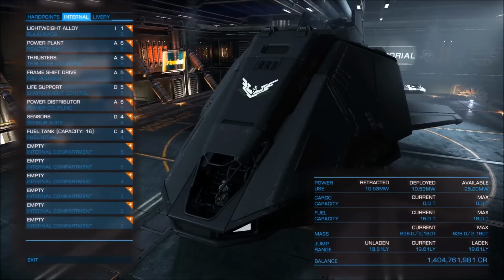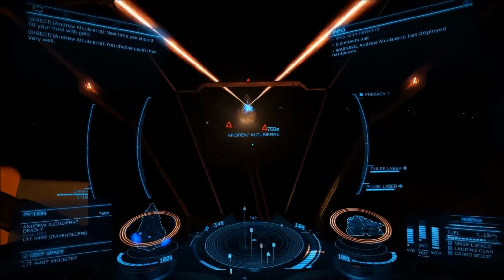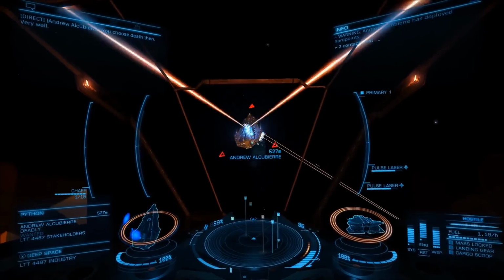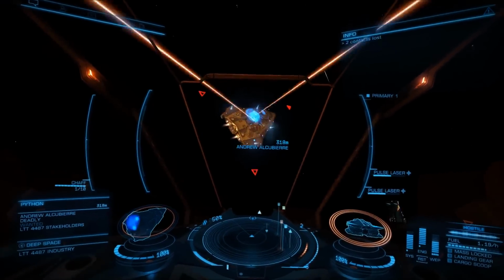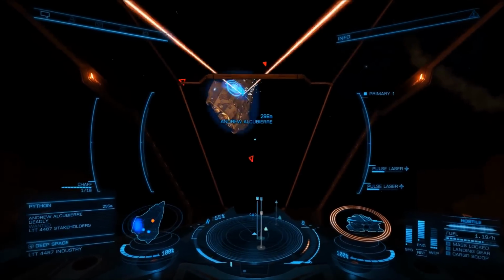With an A6 power distributor, the assault ship can fire its weapons for longer than the Vulture, which only has an A5 power distributor. And this is quite obvious when we are fighting with these two vessels. The power on the Vulture's weapons is depleting quite fast, and eventually we will have to stop and give them some time to recharge in order to take down our enemies, destroy them and move on to the next target.